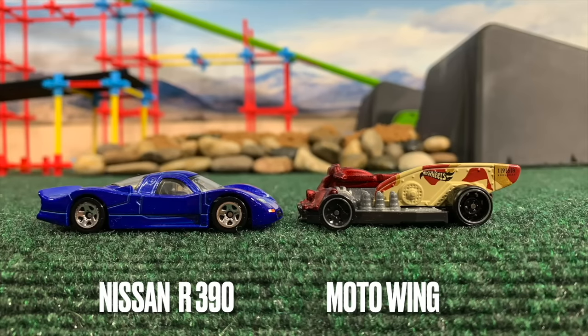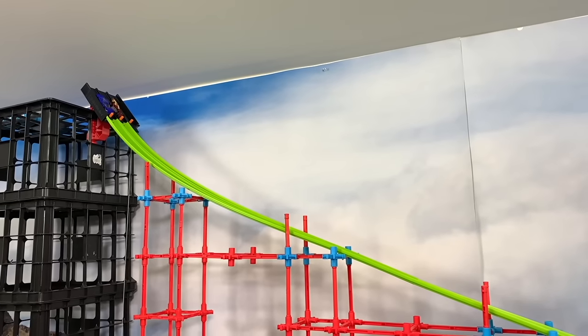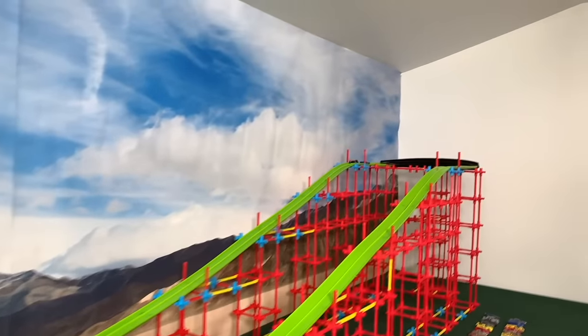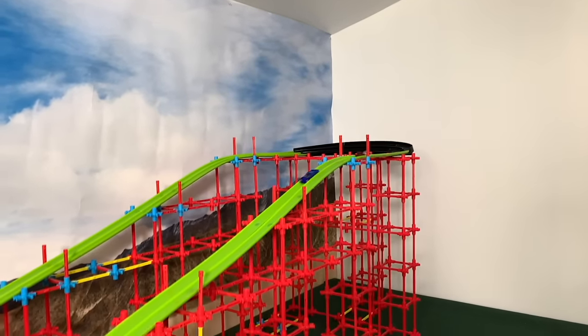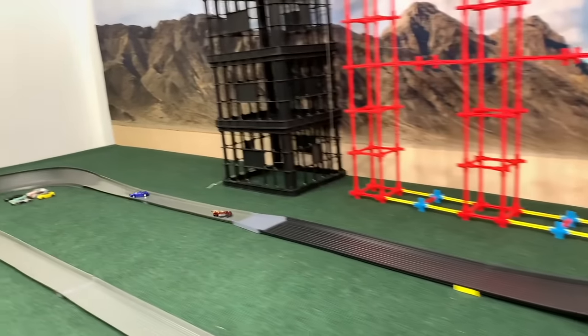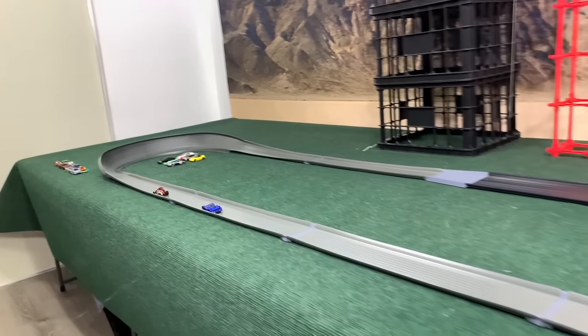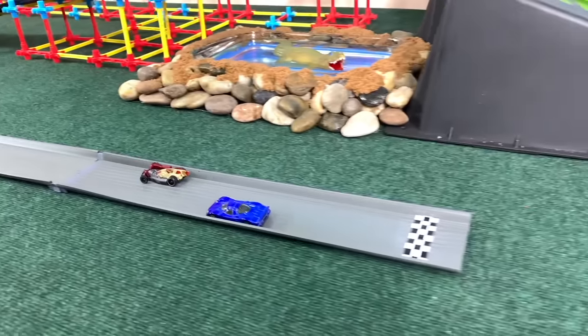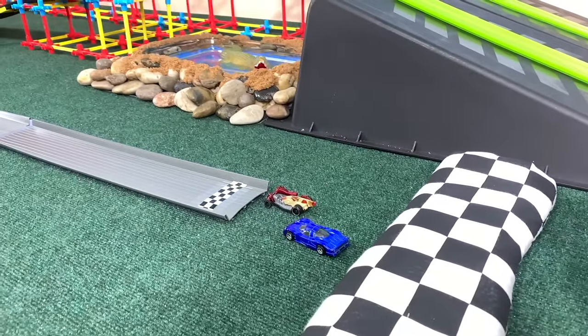Nissan and Moto Wing. Japanese sports have been struggling so far today. Fantasy cars have been pretty dominant. Moto Wing falling behind. Here comes the jump. He does get over, but he goes sideways for a second. He's backwards now, but he has speed. He's going to ram on the right side. No, he hits off a piece of the track, and he's going to slow down right before.